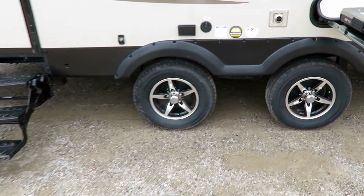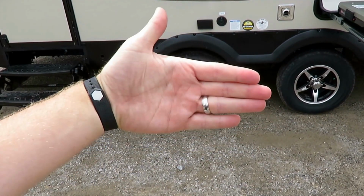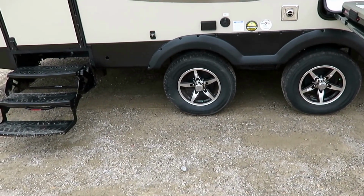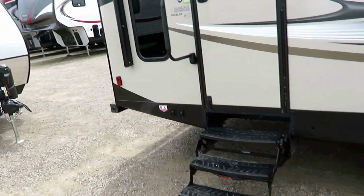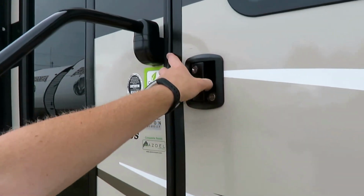Wide stance stability axles. This helps keep the trailer from wiggling going down the road and from bouncing so much going down the road. It's just going to give you a little smoother ride. You know, just actively fight swaying around. Bigger handle. A lot of brands have this, but it's still important to point out.